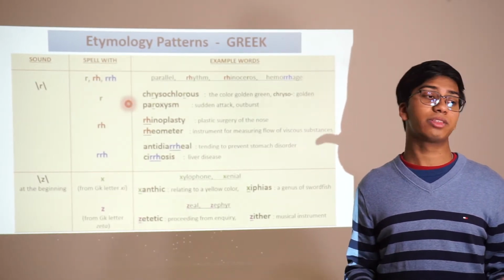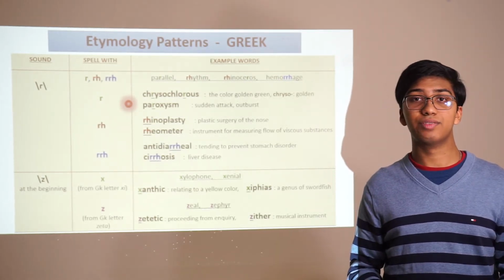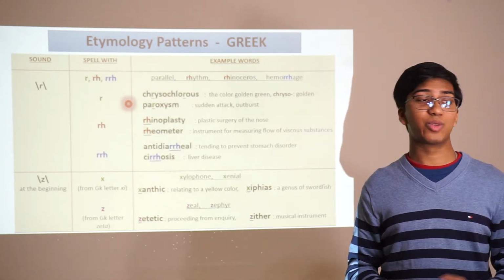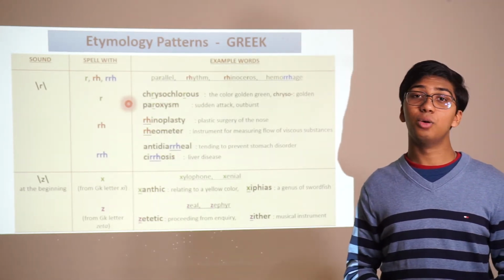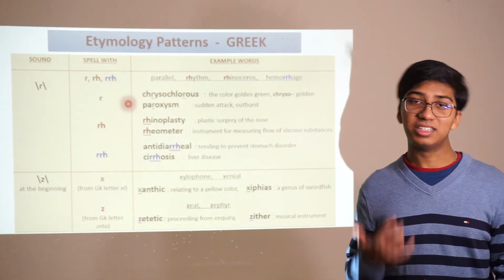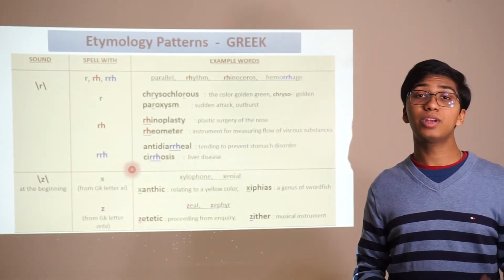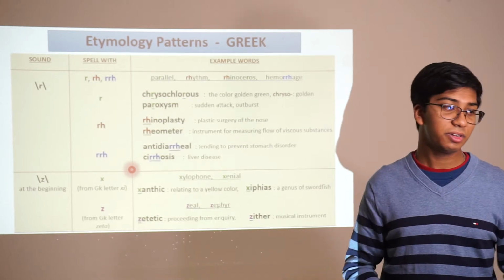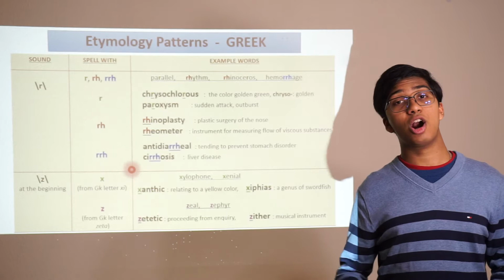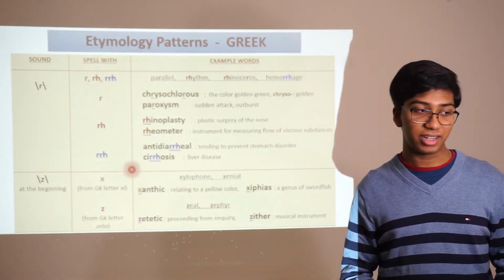Then you have words with roots that have an RH, like rhinoplasty, plastic surgery of the nose, where rhino means nose. A rheometer is the instrument for measuring the flow of viscous substances. Rheo means flow, and meter means measuring device. And then you have words like antidiarrheal, tending to prevent a stomach disorder, or cirrhosis, a liver disease. Those have RRHs.